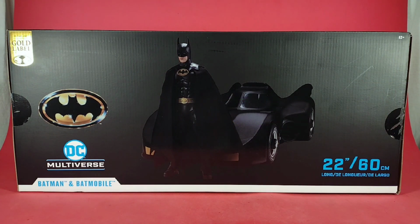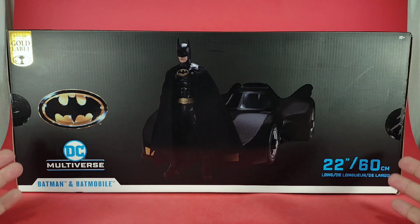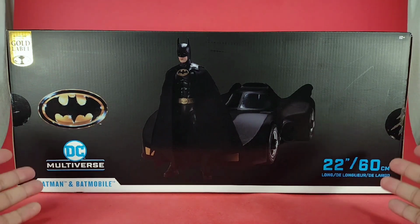We are doing something different today. And by different, I mean we are actually going to try and play nice with the algorithm today. It's a first, I know. But today, what we are taking a look at is this: the McFarlane Toys Gold Label Amazon exclusive Batman and Batmobile from the 1989 Tim Burton hit, Batman.